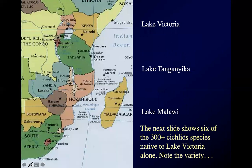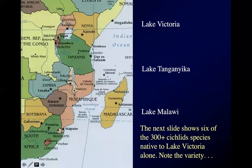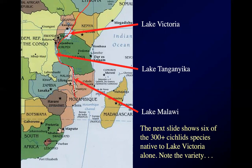Okay, there's East Africa. And the Rift Valley more or less does this. And there's Lake Victoria in the middle of it. And Lake Tanganyika on the border between Tanzania and the Republic of the Congo. And there's Lake Malawi between Tanzania, Malawi, and Mozambique. So that's where the lakes are that we've been talking about.